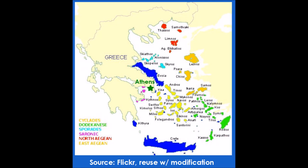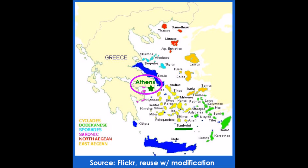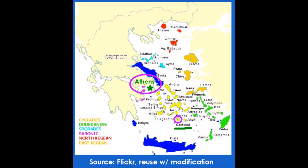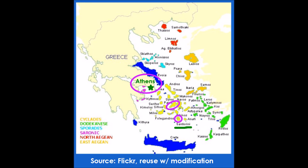So Athens is the capital of Greece. Almost half of the residents in all of Greece live in the Athens region. I actually did go there. It's one of the places that I went. I also went to 2 different islands. I went to Santorini, which can be found right there. And I went to Paros, which can be found right there. So I actually started at Santorini in the south, then went to Paros, and then ended in Athens. But as you can see, there are plenty of places in Greece where I could have gone.